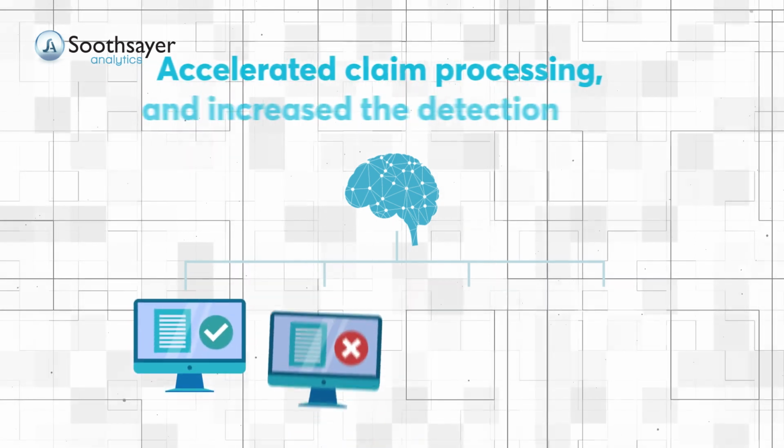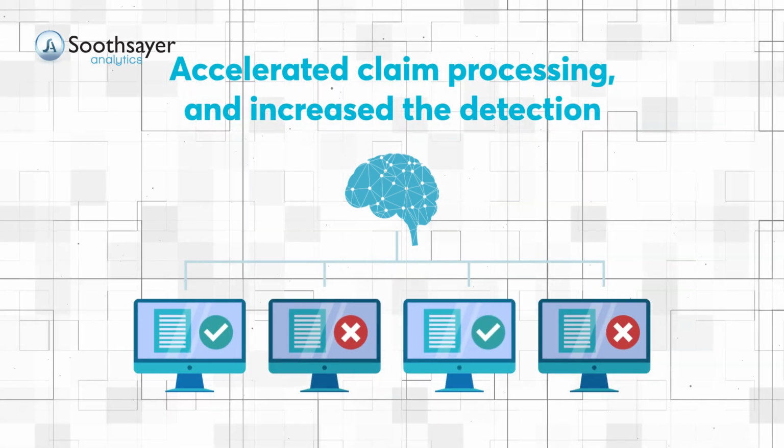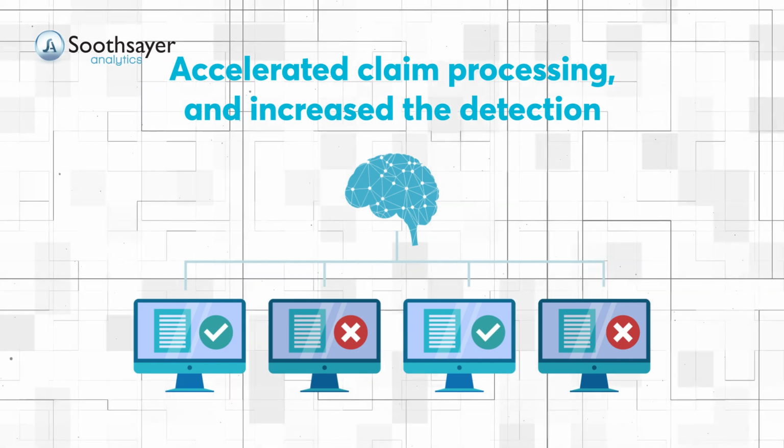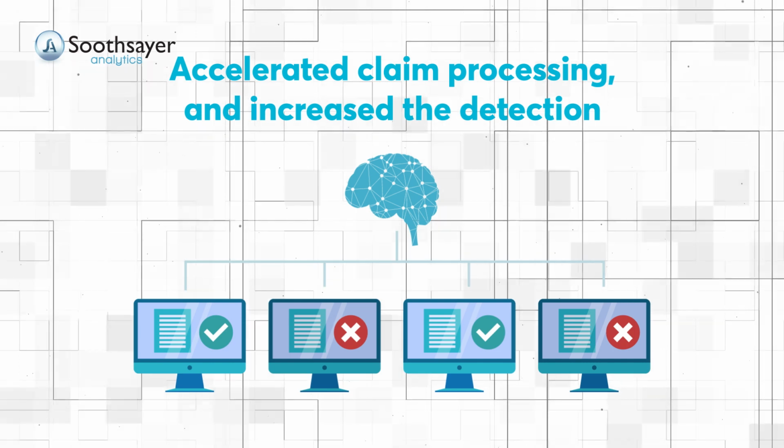Soothsayer Analytics' solution brought immense value. We reduced manual review efforts by a staggering 60%, accelerated claim processing, and increased the detection of fraudulent claims.